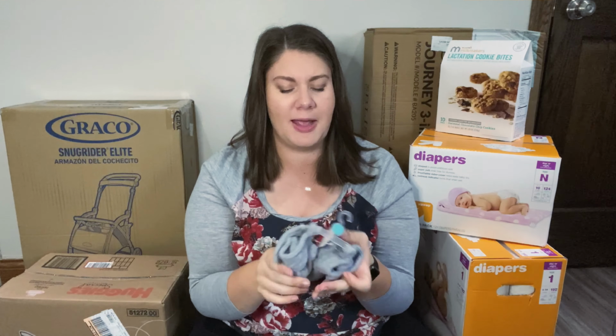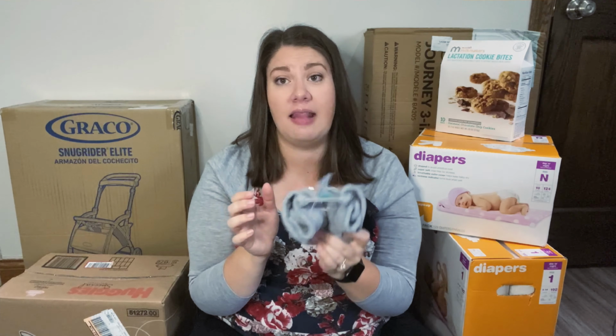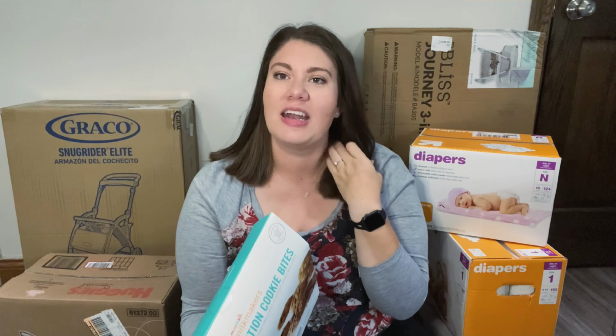Even if they're a little bit big, I probably will still use them. So these are 0 to 6 months. I had these for my daughter in like every single size because I hate socks. These are the way to go. Definitely get those in lieu of socks if you feel like you would be the same way about the socks. The socks just are not what it is.